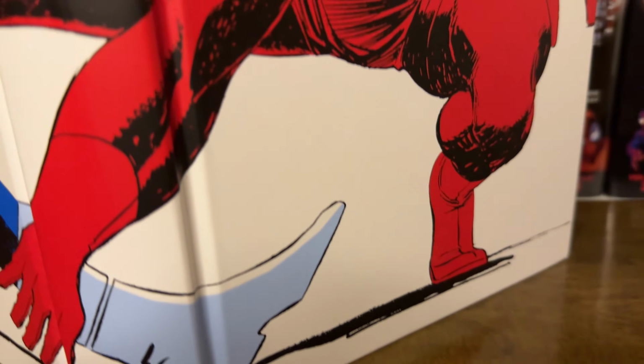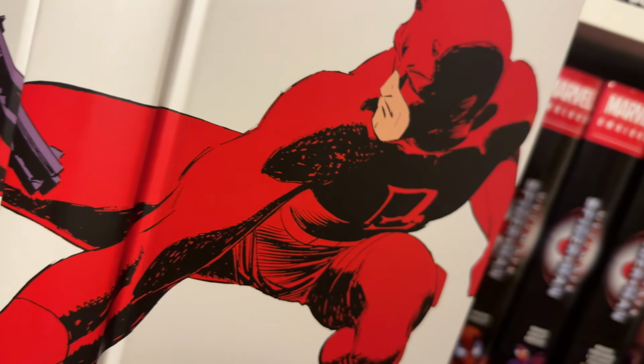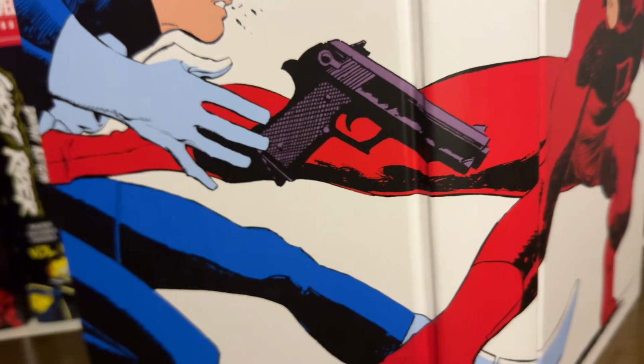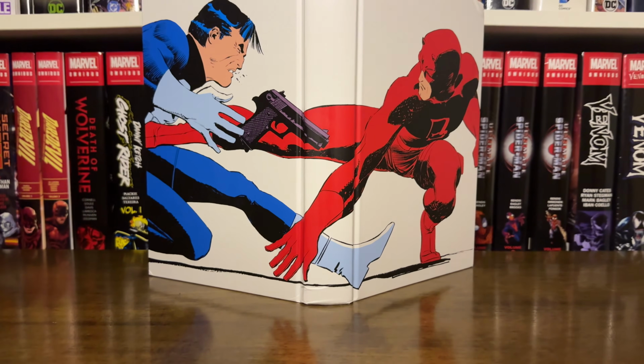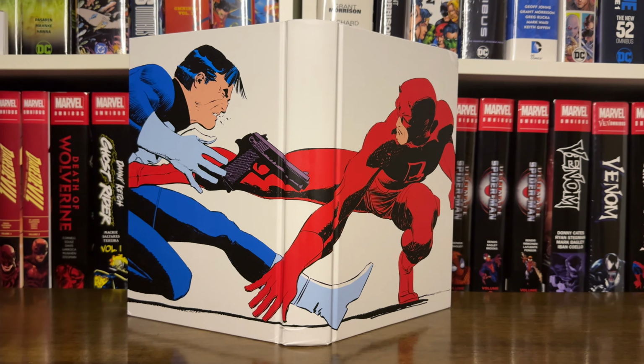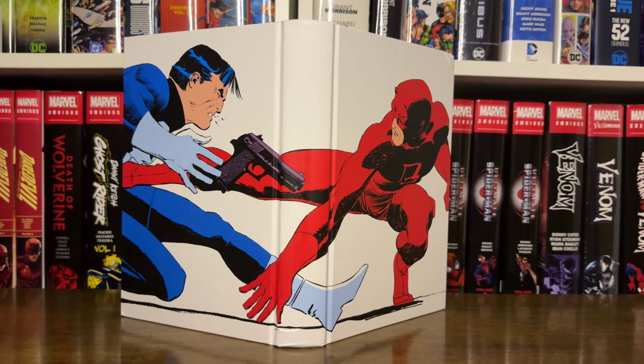The book's boards design is absolutely stunning, featuring an action-packed shot of Daredevil battling the Punisher. As we can see, Frank just took a serious kick from Matt. I absolutely love 80s and 90s comic art.